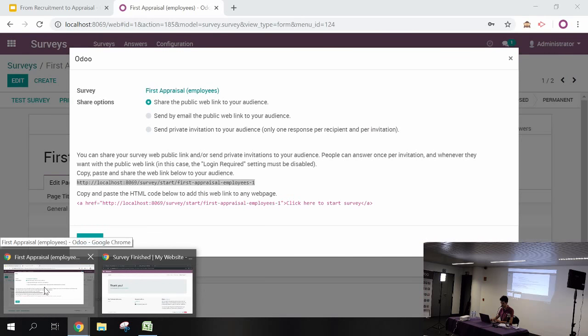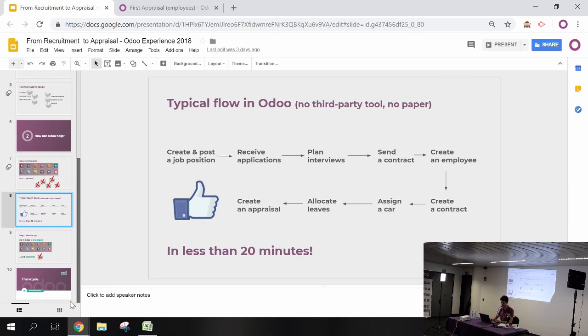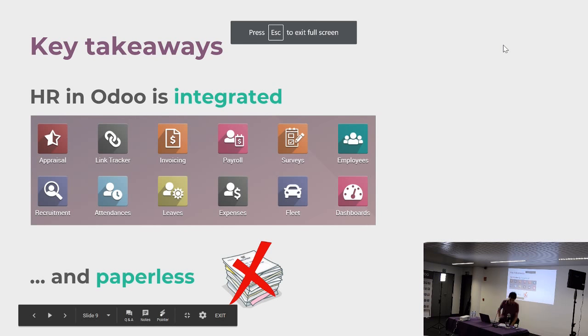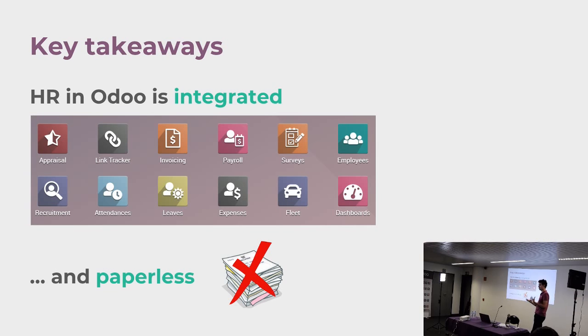Just a few last words. The key takeaways of this presentation. If there are only two things that I would like you to take away from this presentation, it would be these two. So basically, HR in Odoo is fully integrated. As you could see, I could do everything within Odoo. I didn't have to use any other tool. And it's also totally paperless. I didn't have to use any sheet of paper. And I was able to achieve all of this in less than 20 minutes.